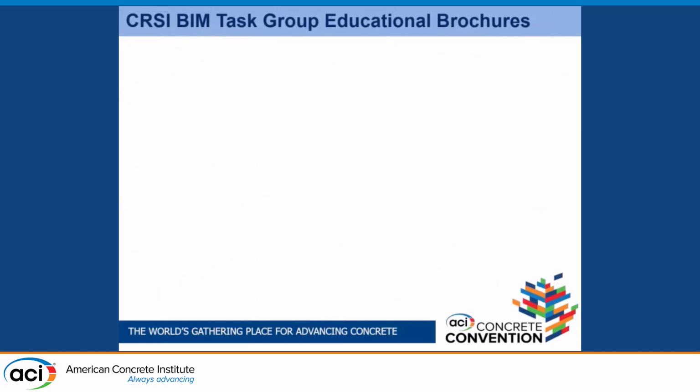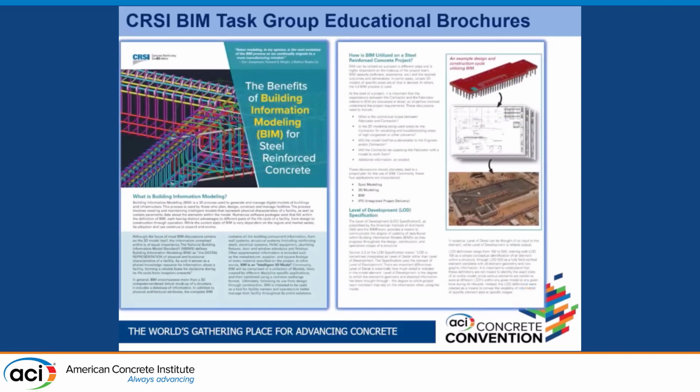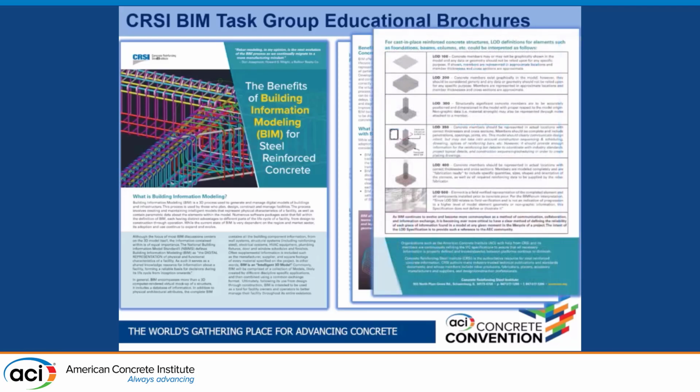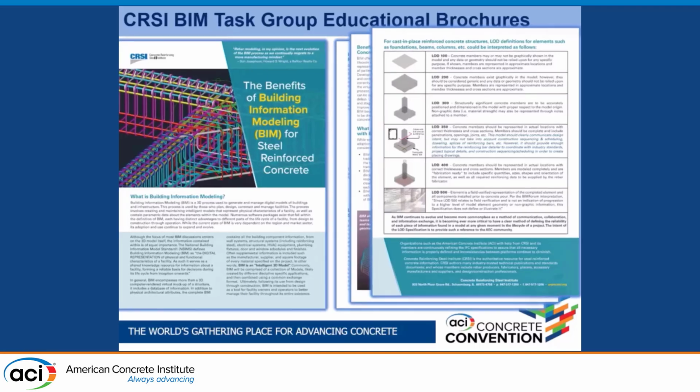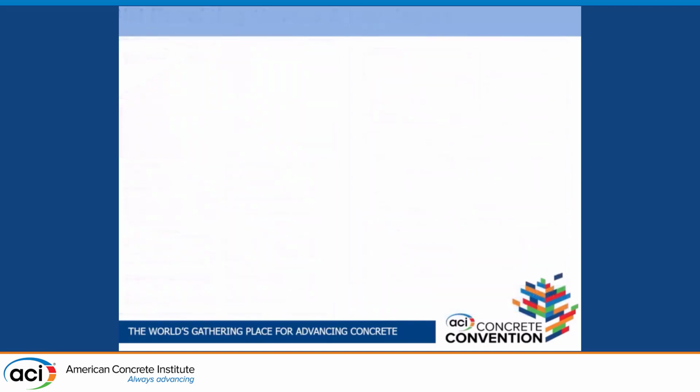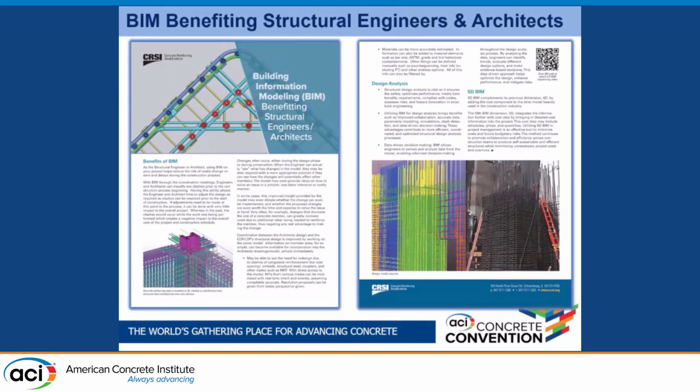So what we've been doing, Robbie has talked about, with our task group, we have been putting together a brochure, and it's just more of an educational piece to help the community, the industry, students, young engineers, old engineers, everything about them and what it's used for. And also we have inserts in this brochure that are segregated by discipline or who's going to benefit from it. And we focus in on, like this one's for the owners and developers. This one's for the structural engineers and architects.